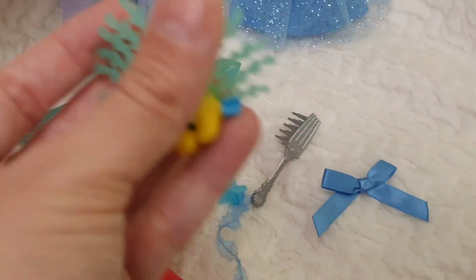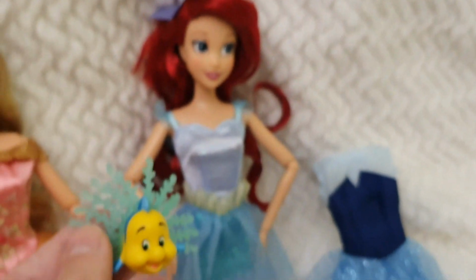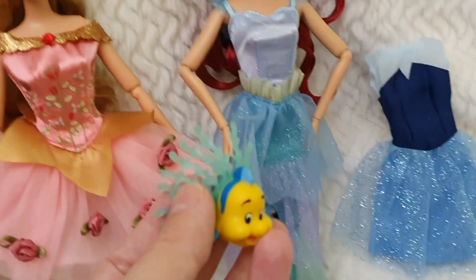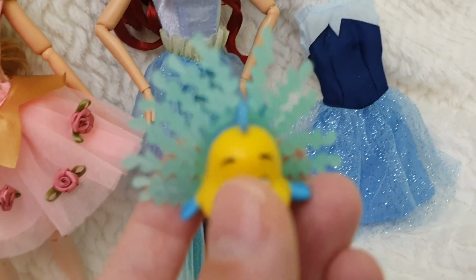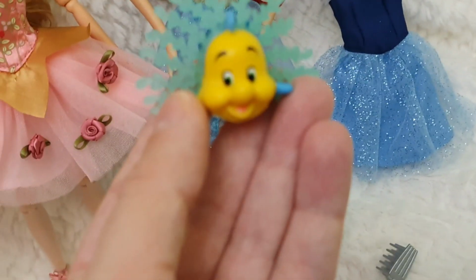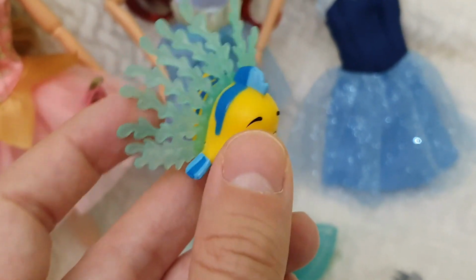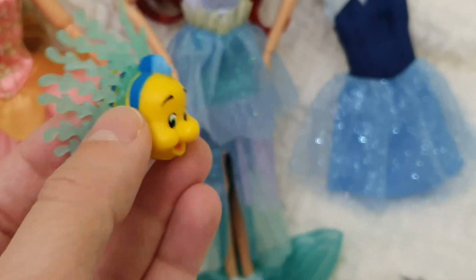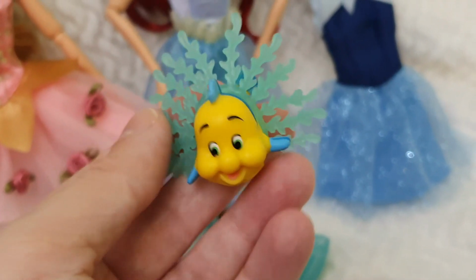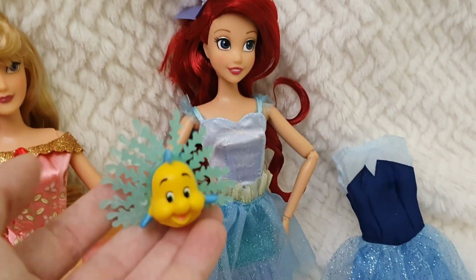And then right over here we have Flounder, that is super nicely painted. It's a little bit small, but I think not too small. I think it would be kind of nice. And within this sculpt, he's wearing a tutu made out of translucent seaweed that is just so adorable. And it's like he's dancing with Ariel.